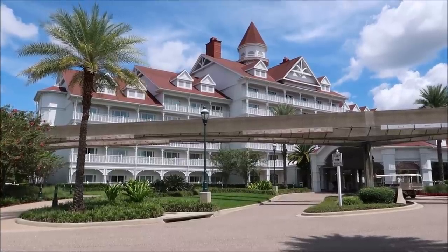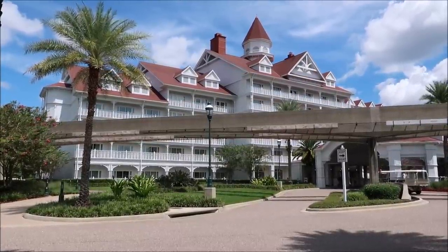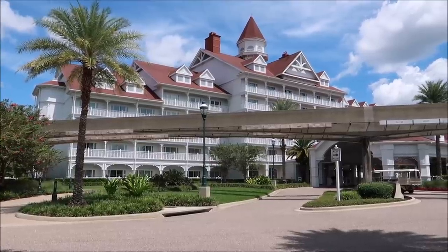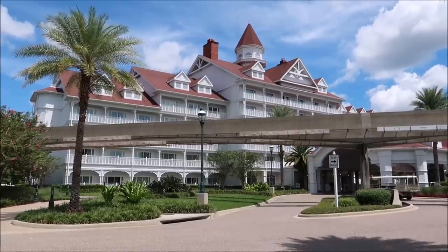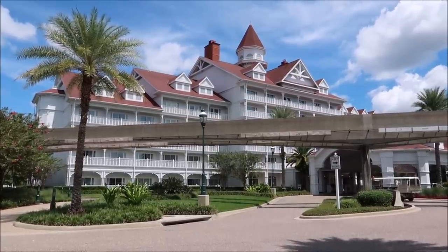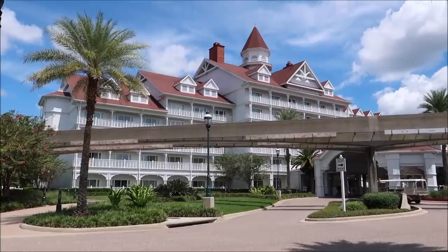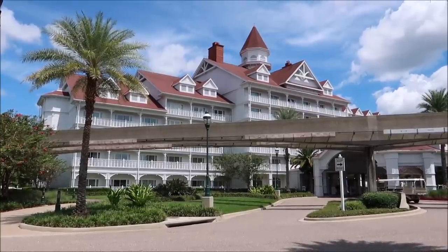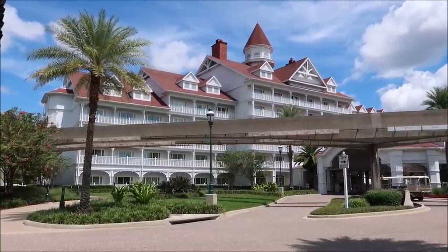I have cooked out at a lot of different Disney resorts. I've cooked out at Disney's Wilderness Lodge, at the Treehouse Villas, but I never cooked out here at Disney's Grand Floridian, and I always thought it would be a cool thing to have a cookout at the Grand Floridian. Even saying it, a cookout at the Grand Floridian just sounds so fancy, and any Disney Vacation Club resort actually has grills that you can use, so all you have to do is just look for them.